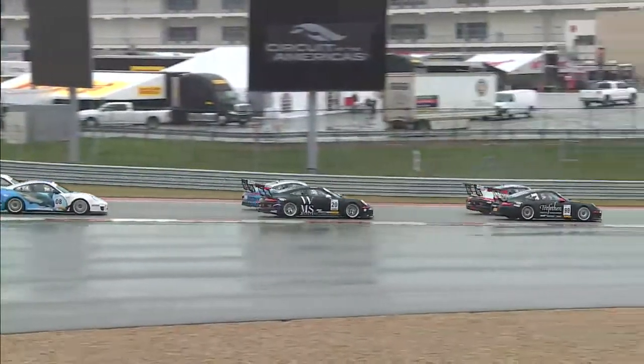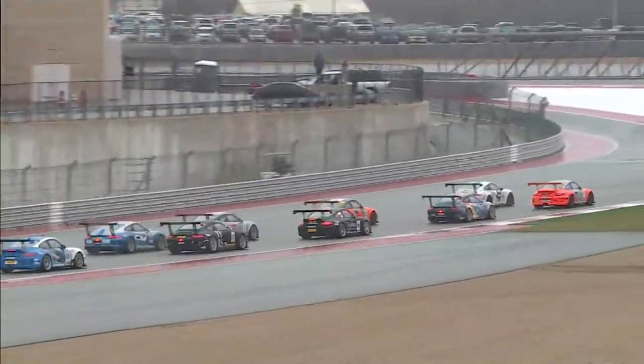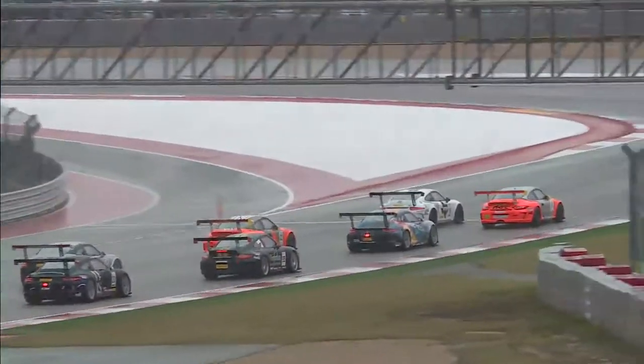Yes, and you find many times in a lot of races in the rain, you'll see drivers diving over to the side to see where that water is, to try to keep as much wet on them as possible.